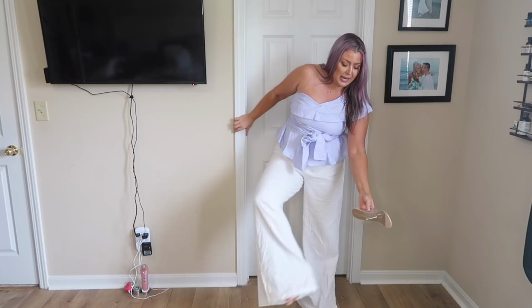It'd be an easy fix. I could get them hemmed. I did pair them with my Fashion Nova shoes. I do believe Shein also has some of these types of shoes as well. And these I wear pretty much with everything. I love them. So I love this whole outfit.